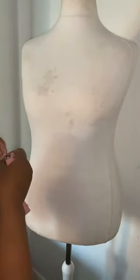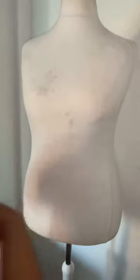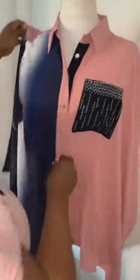Let me show you this one with the trouser. Put it on. Thank you. We have this one in pink and yellow color. Yeah, pink and yellow color.